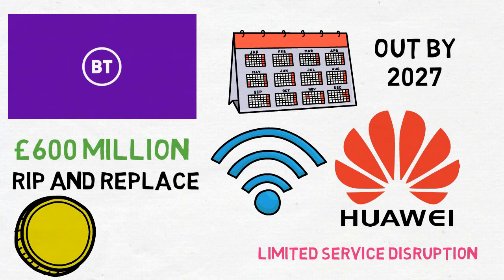BT does not currently pay a dividend and may not do so until a couple of years from now. I'm holding this one as I believe it will be a strong dividend payer when it gets back to business and gets rid of its pension issues.